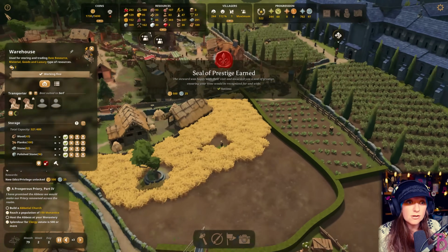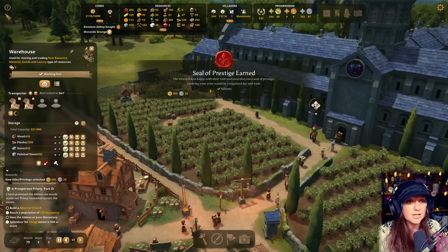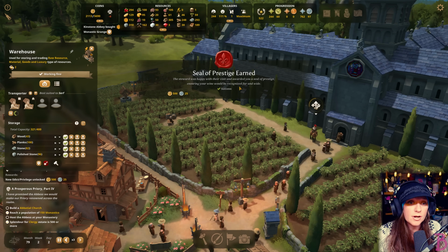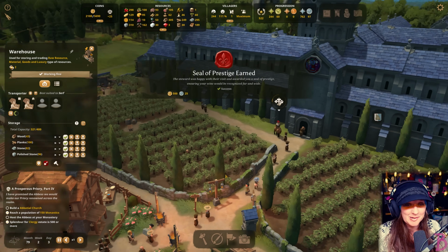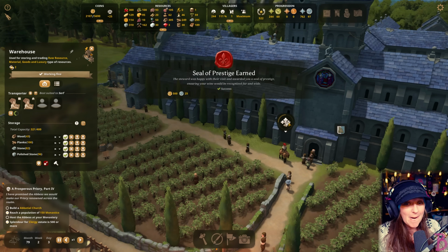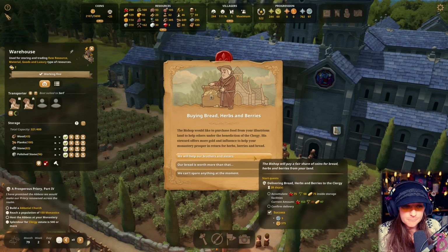Seal of Prestige earned. The steward was happy with their visit and rewarded you a Seal of Prestige, ensuring your wine would be recognised far and wide. And we did it legit, so I'm really proud. Oh, buying bread and herbs and berries.